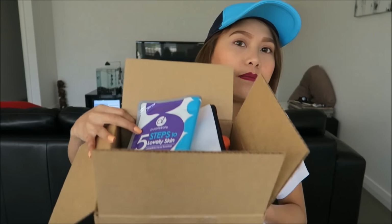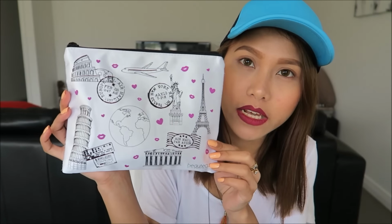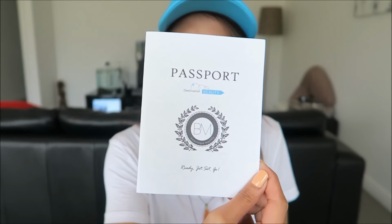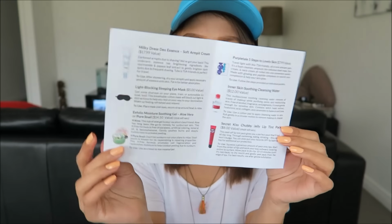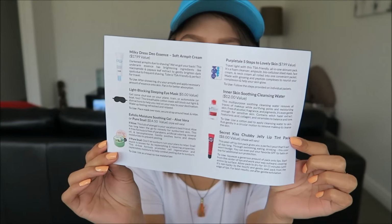So I'm gonna start with the August BB bag and Mask Maven. Medyo late sila dumating, that's why this is in one video right now. So for the August BB bag, it came in this little really cute pouch right here. I think their theme is, yes, travel. So this is what the card looks like. It says passport right there, and inside are all the information about what they have in the bag.